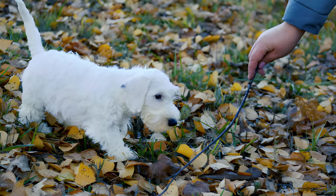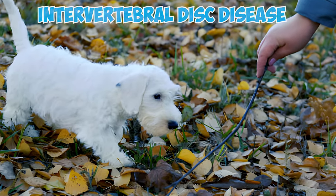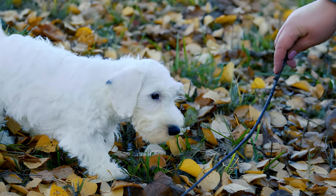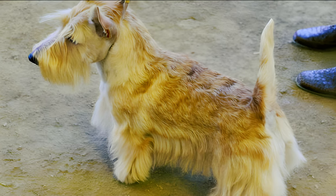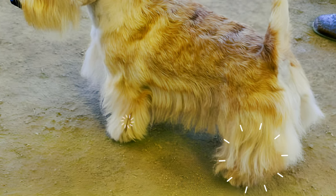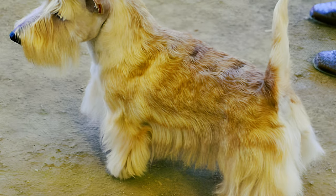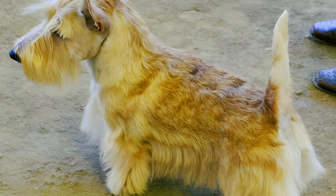Number 14. Some Sealyhams may also be prone to intervertebral disc disease, a condition characterized by the degeneration of discs between the vertebrae, resulting in discomfort in the back, neck, legs, and arms. In severe cases, surgery might be required, while less serious instances may benefit from medications and weight management.